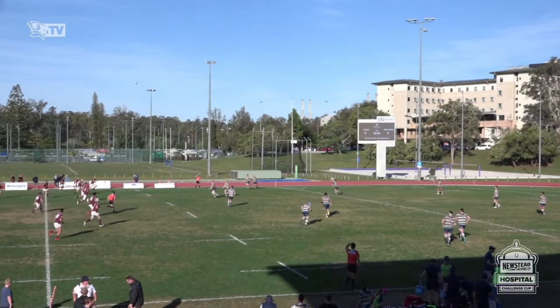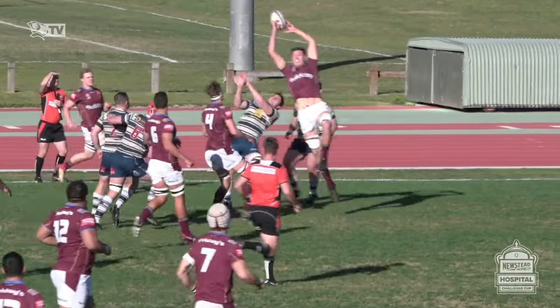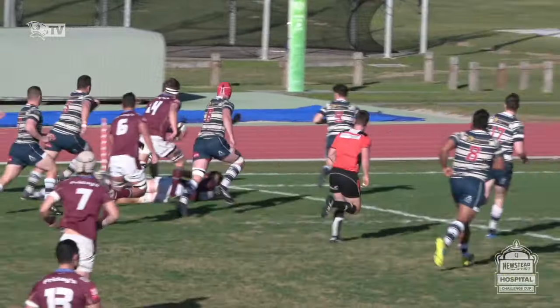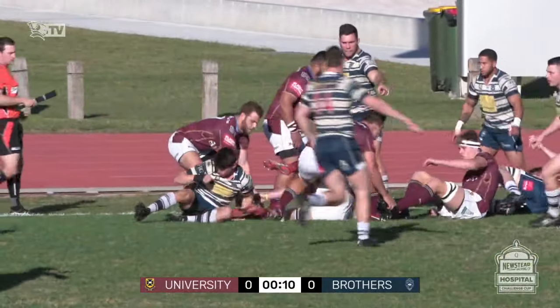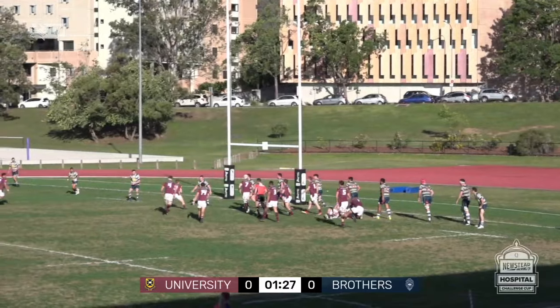And we are away. Round 16, Newstead Brewing Hospital Challenge Cup match of the round, and Harry Hockings should have signed up for the AFL. What a spectacular first take that was. Yeah, now let it come. Van Eeden throws it through.